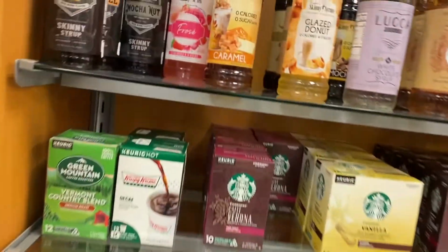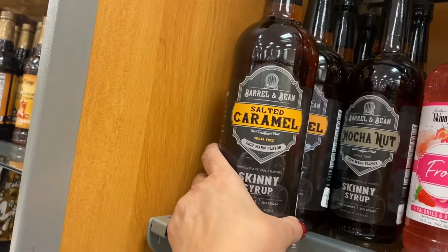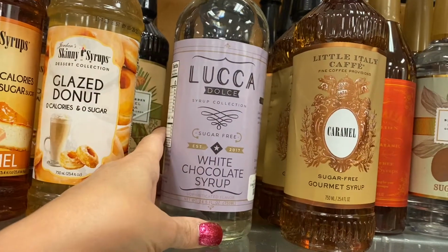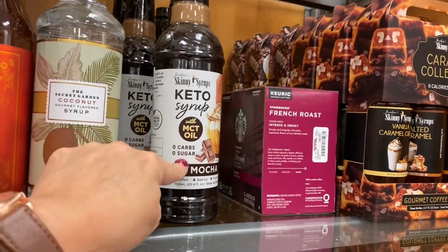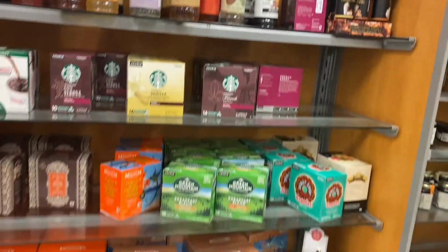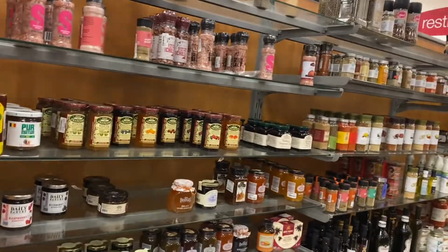And we have some more skinny syrups over here. So this is caramel. This one is called Barrel and Bean. Skinny mixers, Luca, Dulce, white chocolate syrup. Oh look here, the skinny syrup, keto syrup with MCT oil. Okay, some coconut water along the bottom, some syrups and some spices.